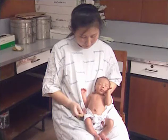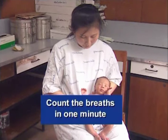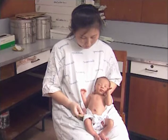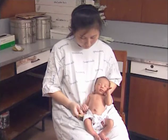Make sure that the young infant is calm, and then count the breaths in 1 minute. Do this in the same way as you would with an older child. The cut-off rate for fast breathing in young infants is higher than it is for older children. A young infant, aged up to 2 months, has fast breathing if you count 60 breaths per minute or more.